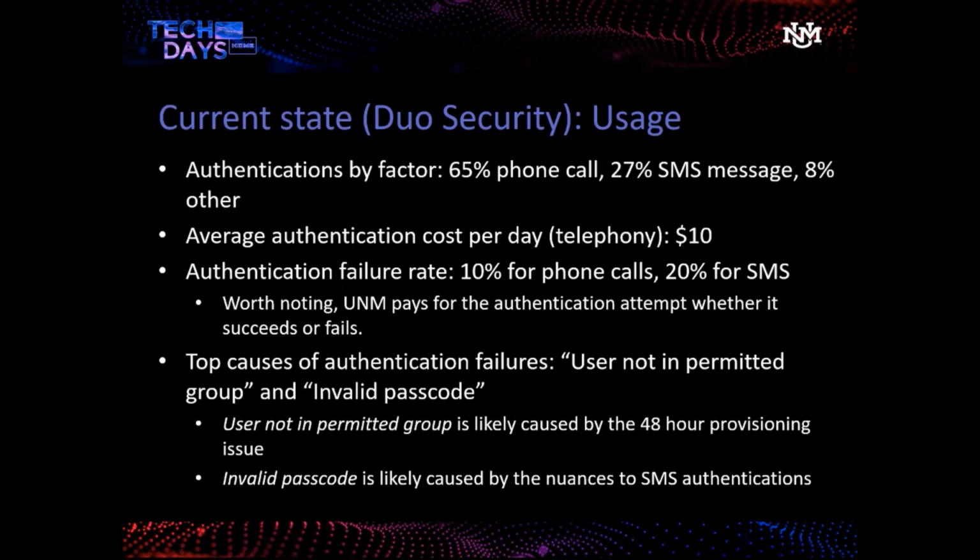And that other includes things like remember devices, hardware tokens. There's a couple of those out there. And there may be a couple of, like recovery passcodes, things of that nature that are rolled into it. So it's very phone call heavy is the long and short of that.